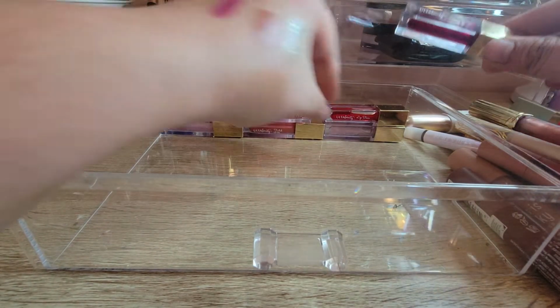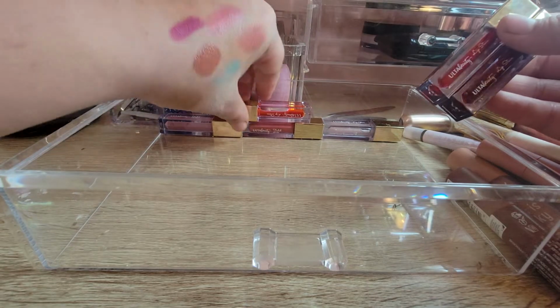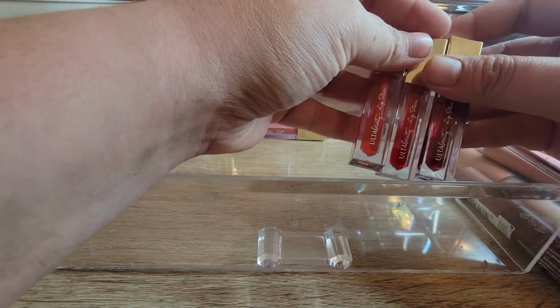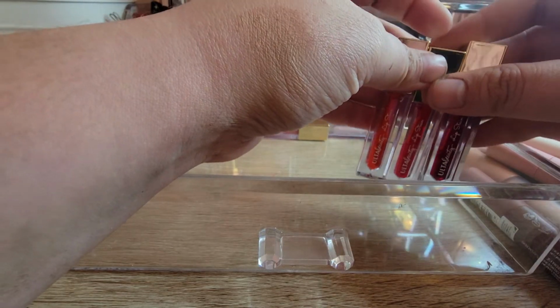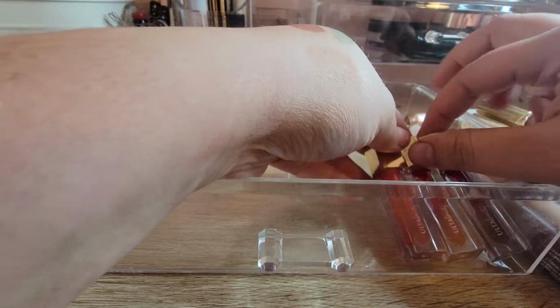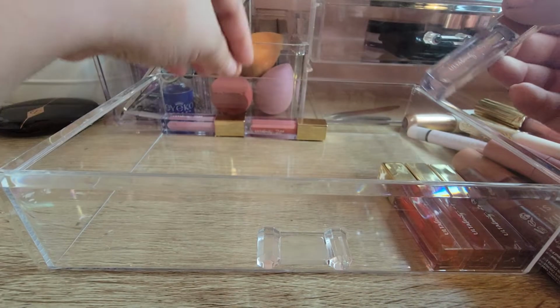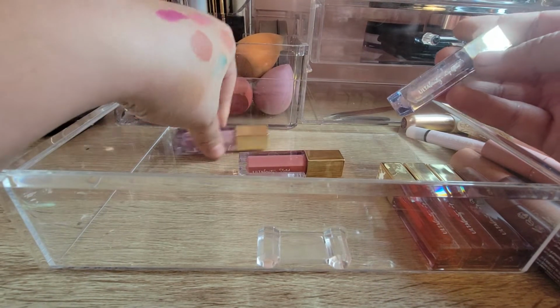I have this Ulta Beauty lip stain. I have a few of those. I don't use them that often, but I do like the idea of having them, and I don't have any other lip stains. So I'm just going to keep those in case I need a lip stain. I have a couple more Ulta Beauty.